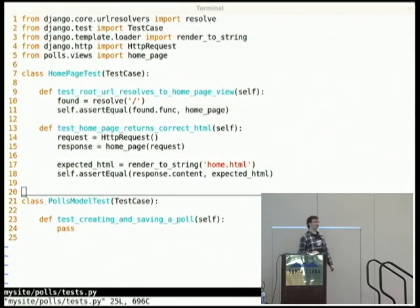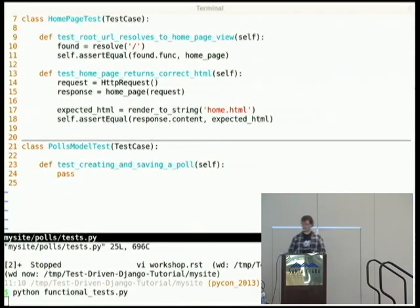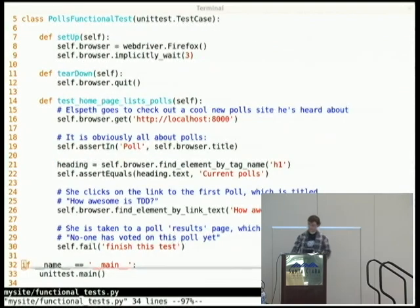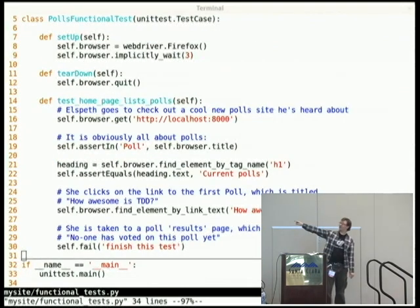Okay. Where was that question coming from? Yeah. So where you should be is, let's see. Your functional test.py should look something like this. Have you got the first two bits, to find the H1 and assert current polls? All right. That should be on your handout as well. About page 10, I think. Page 11.